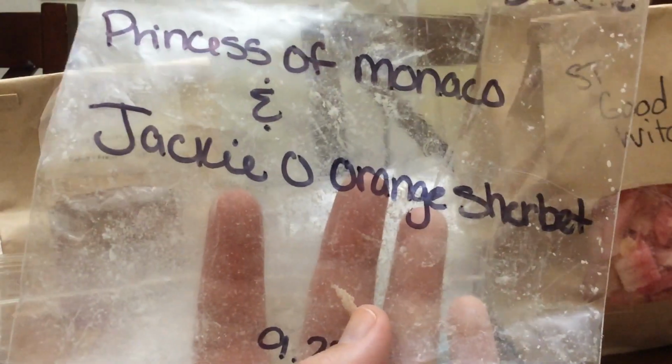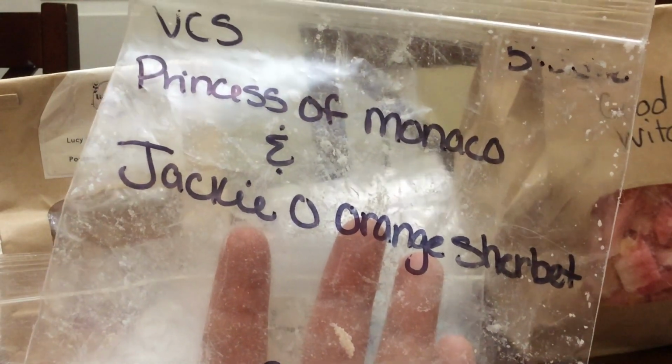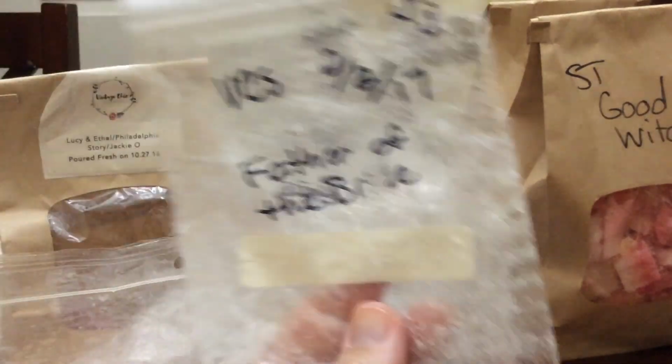Princess of Monaco Jackie O's Orange Sherbet. This is really good combined. I really, really enjoyed these two together. That's definitely a loaf that I would either pick up both and combine, or I would pick the loaf up together if she ever blends it again.